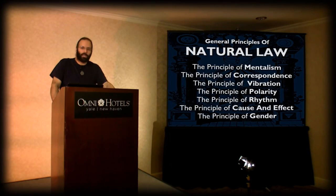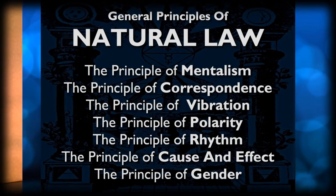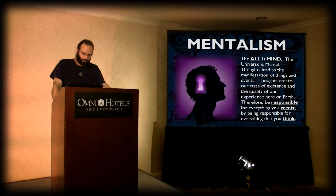It is binding principles that are immutable. They are laws that are in operation that cannot be changed. Hence, they are hermetically sealed. So, these 7 general principles are mentalism, correspondence, vibration, polarity, rhythm, cause and effect, which is a huge one, which we'll be getting into, and gender. So I'm going to briefly describe what each of these are and what they are about.